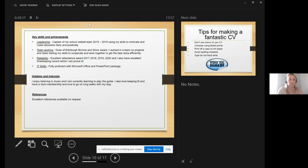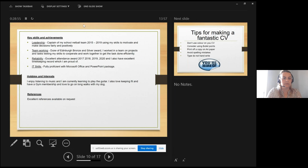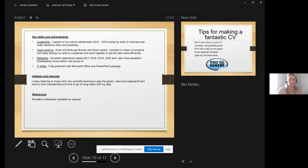Reliability, excellent attendance award, 4 years running. That should be on there if you've been really good with your punctuality, your timekeeping, and then IT skills. So if you're really good at IT and you're proficient in packages, put that on there as well. That's a really good one to point out.